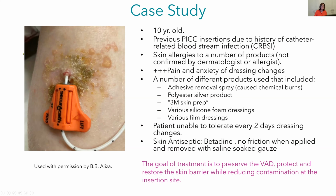You can see this skin here. You've got blistering, you've got lots of dried exudate. The insertion site looks traumatized. It looks like it's got a bit of purulence here. Surprisingly, there was no bloodstream infection at this point. They tried all kinds of different products, and they were changing the dressing every 2 days, much to this poor tyke's anxiety and pain, because this was so painful.